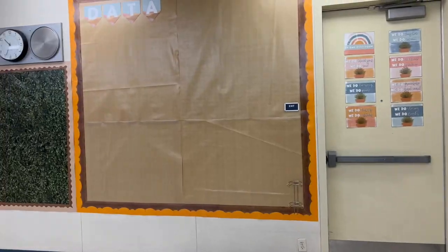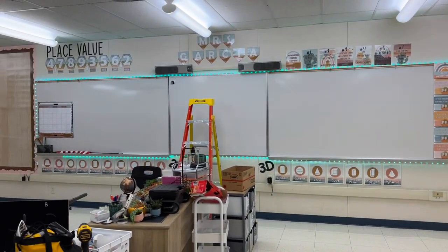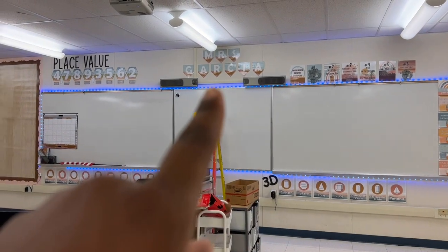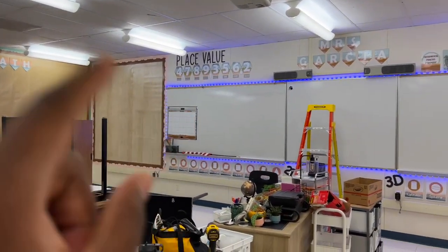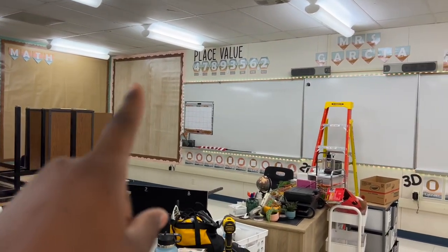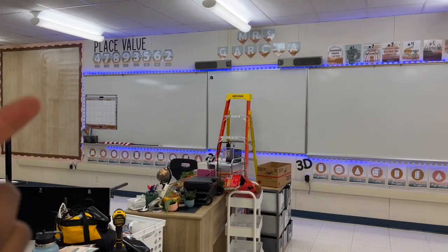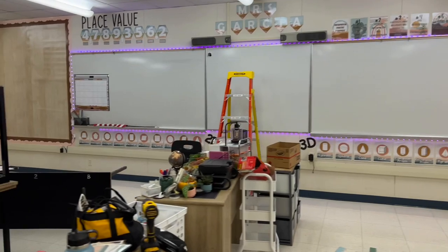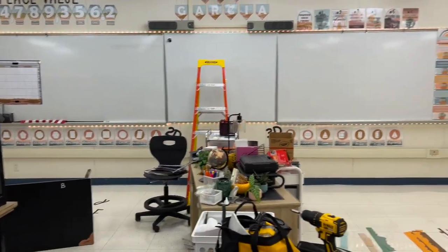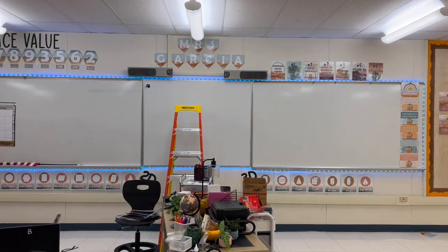Okay, so you've seen all this. This is nothing new. But what is new is this section. So I went ahead and put my name up here. Originally, I had it up here, but I figured I can use this for something else, like additional math resources, instead of using a whole wall just for my name and for my stuff. But I put my name up here. We have my place value, shapes. We have 2D shapes and 3D shapes at the bottom of the boards. And we have our math practices. We have our levels of understanding.